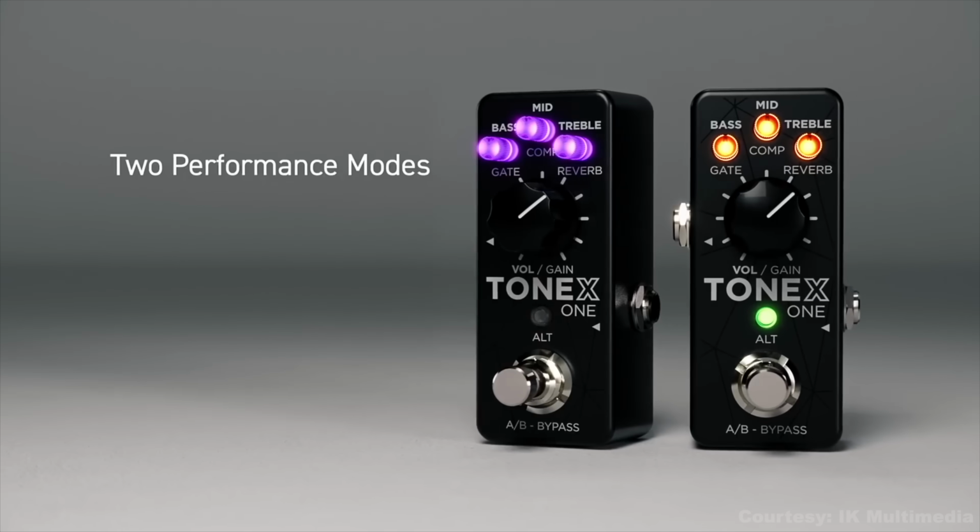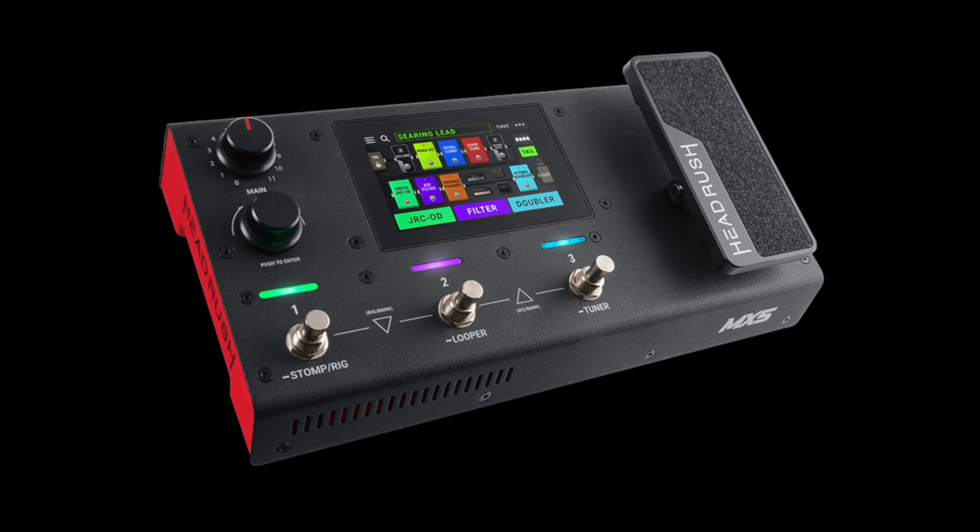Now, given the size, there are a couple things you might want to consider. First off, there's no display screen on the ToneX AI. If you're playing in a dark space or need to make some quick adjustments, this could get a little tricky. Compare that to the Line 6 HX Stomp and the Headrush MX5. Both have screens that make navigating settings a lot easier, but those are more expensive for sure.